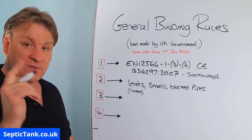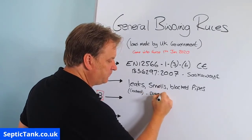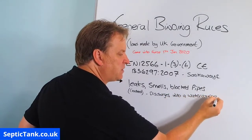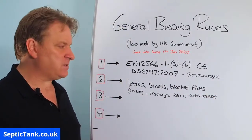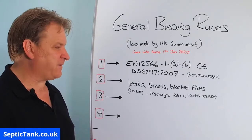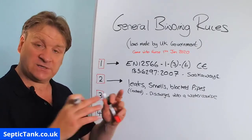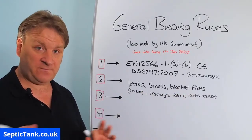Now, another one on this is that if your septic tank discharges into a watercourse, then it's also illegal. There's no way you can fix that other than putting in a septic tank converter, or replacing your whole system and putting a brand new system in, which will cost you about 10 to 15 grand. A septic tank converter will cost you about 2,500, 3,000 quid. So it's about 12,000 quid cheaper than having to replace your system. But the point is, old septic tanks cannot discharge into watercourses now, full stop.